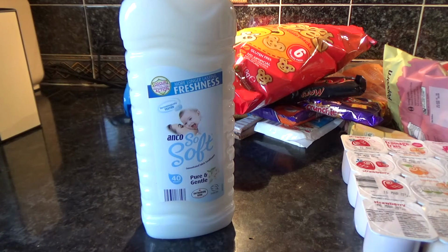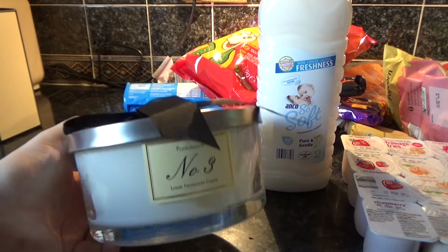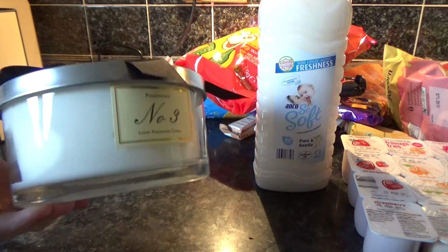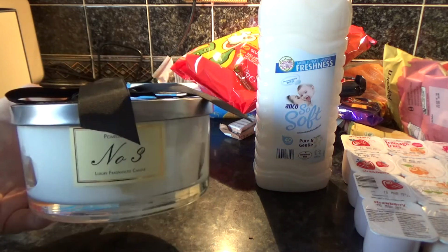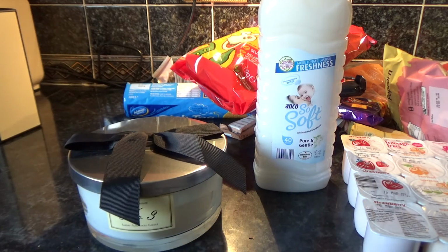That was 99 pence for that. And then I also picked up my absolute favourite, the number 3 candle in pomegranate noir, and I picked up the big one, and that was $9.99. I think it's $3.99 for the little ones, but I just thought I'd get the big one whilst they had them in stock because they were still left over from the Christmas range.